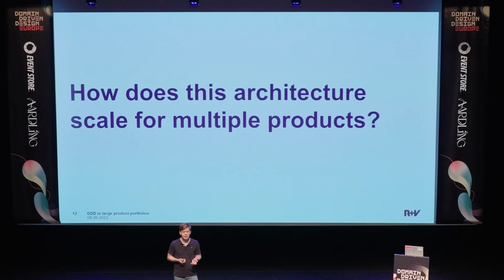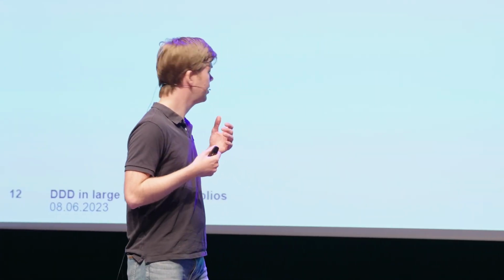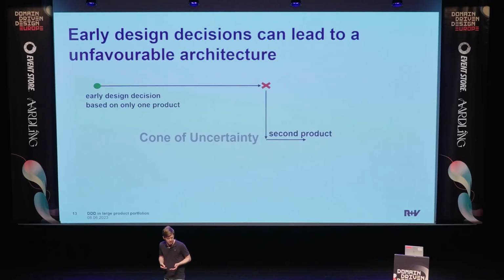But we started to ask ourselves, how does this architecture actually scale for multiple products? Because it's still a single product system. It's not an architecture that would work for multiple products. And so we urged our product management and said to them, we have to start with the second product. We have to start now. Because otherwise, if you make a very early design decision, you can get a very unfavorable architecture. And we were very worried that if we just invest more in this first product, and we then try to shift to a second product, it would be just too late to adjust.